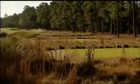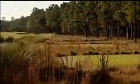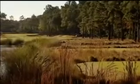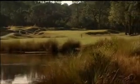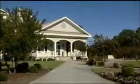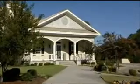If you were able to previously play Seagull, you can see just how much the course has changed since its opening in 2008. And we're not the only ones who've noticed. We've just been voted top 30 places to play here in South Carolina based on conditions of the golf course and golfers' experiences.